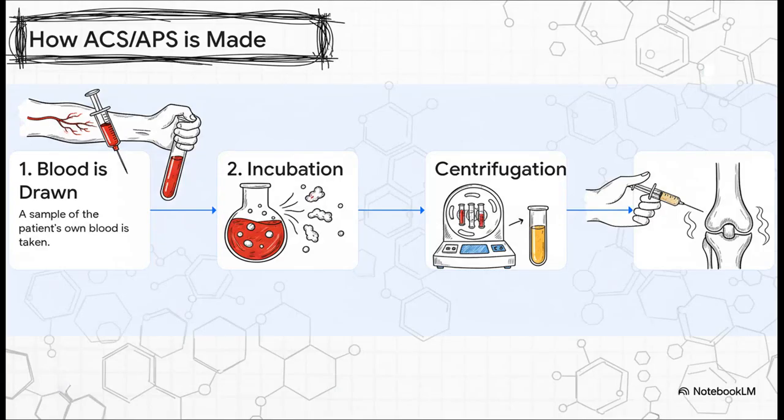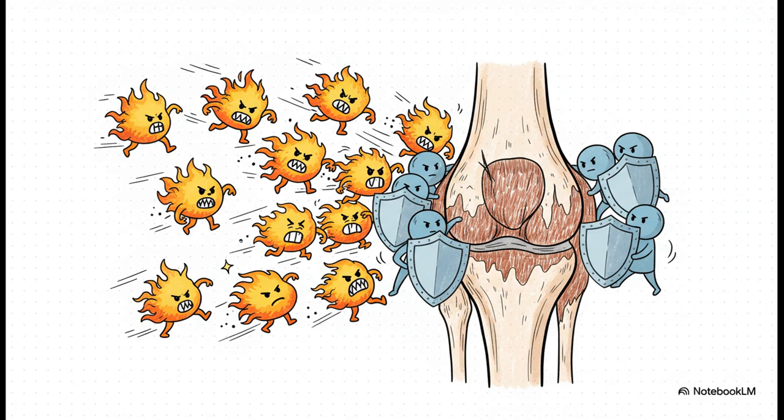So how do they actually do it? Well, it's a pretty cool four-step process. First, they draw some of your blood, pretty standard stuff. Second, they mix that blood with special glass beads. Now, this is the clever part. The beads basically trick your white blood cells into producing a flood of these powerful natural anti-inflammatory proteins. Third, they spin the whole thing in a centrifuge, which separates out this super concentrated healing serum. And finally, that golden liquid gets injected right back into your knee, from your arm to the lab and back to your knee.